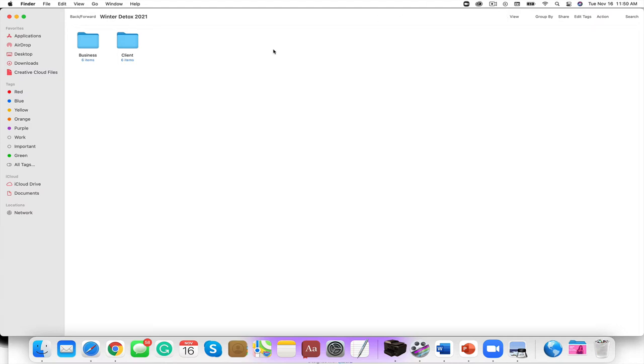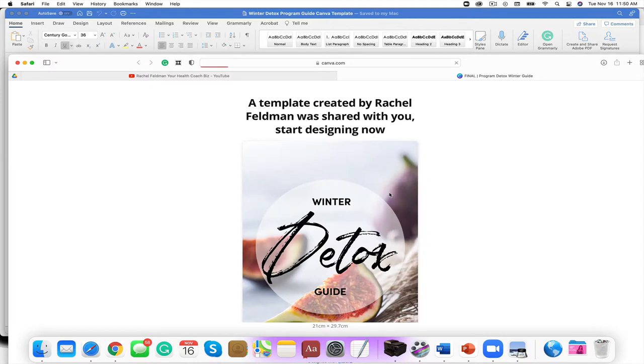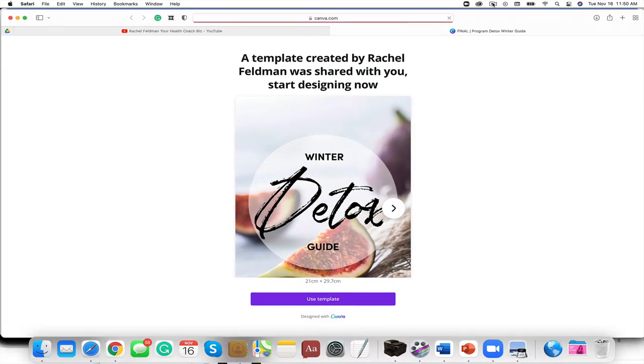What you're looking at is the Winter Detox 2021. This is all based on habits. It is an elimination diet, and it is with seasonal eating. Let's take a look at this amazing template.